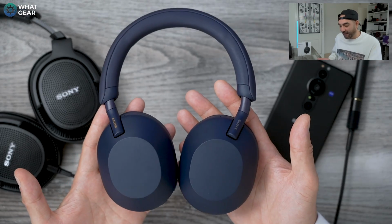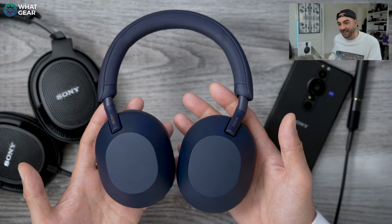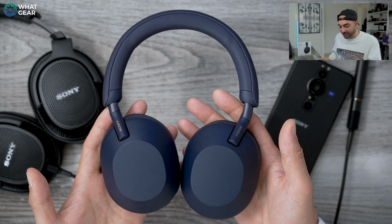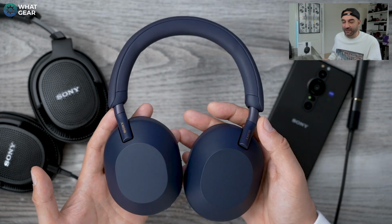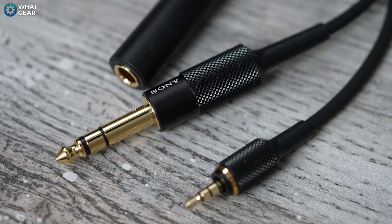And of course, the XM5s do have a big advantage in terms of connectivity and software when it comes to noise cancelling and voice calls and things like that. The MV1s don't have any of that. However, with that said, at this point in time, if you really care about your audio, the best way to get the best signal to the headphones is via a wire.